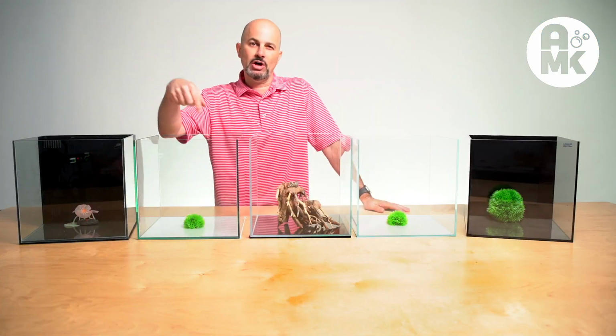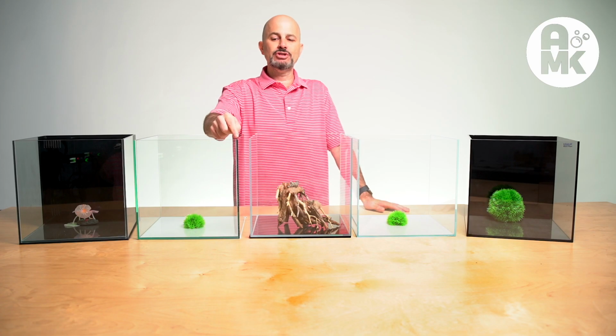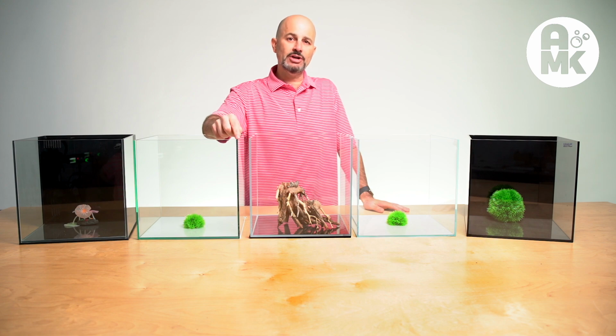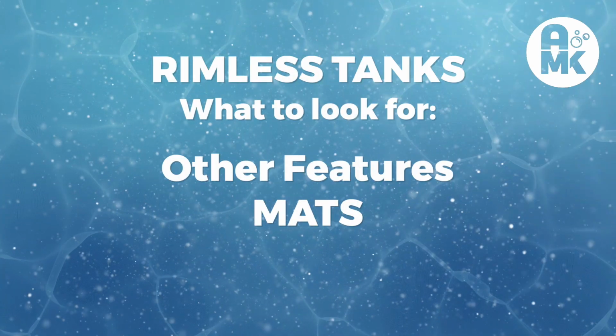How polished is it? How many waves are in there? Is it all the way shiny? Is it beveled? Is that bevel shiny? Are they using high quality silicone? These tanks here use German silicone, and that's why I like them.